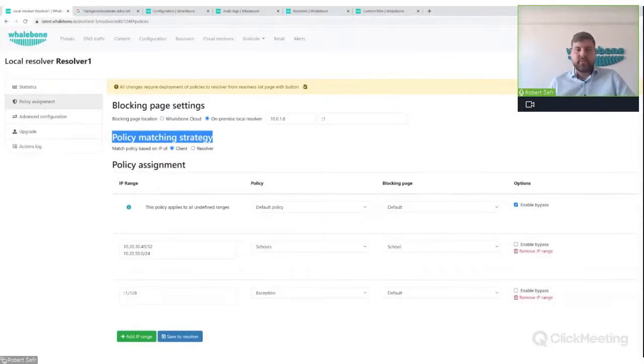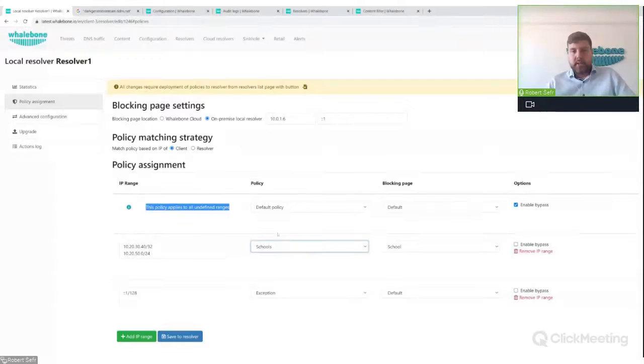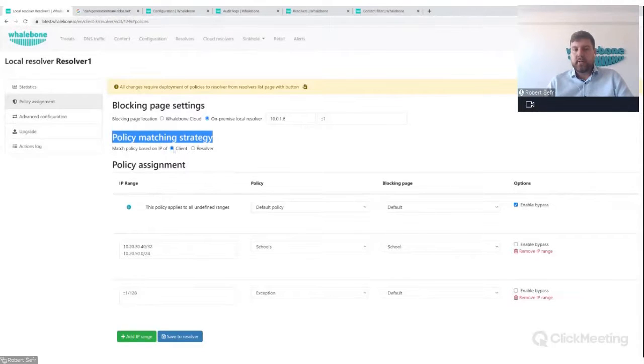What does that mean, the policy matching strategy? In the policy assignment here, you are able to tell the resolver that you would like to apply the default policy to all the IP ranges. And in this case, you would like to have the policy schools assigned to these two IP ranges, and this IP range will get the policy exception. Okay, this is pretty straightforward. Whenever a client sends a query from this IP range, the policy schools will be applied. Whenever this IP range is the source IP, the policy exception will be applied. Whenever any other source IP is the source of the request, the default policy will be applied. Pretty clear. And what I have described is the policy matching strategy for client.